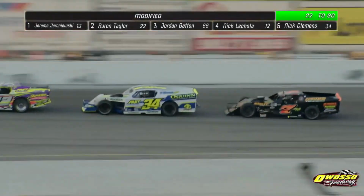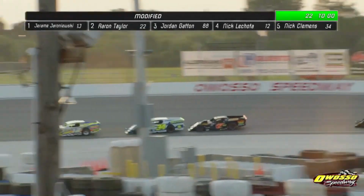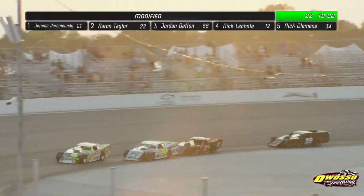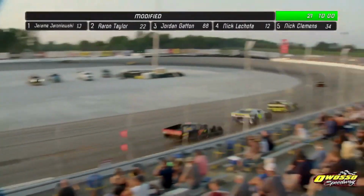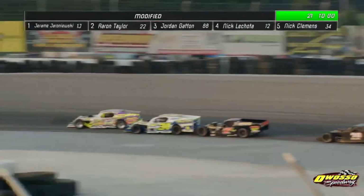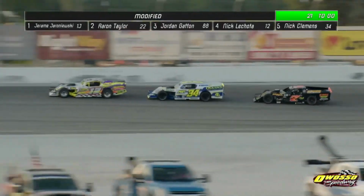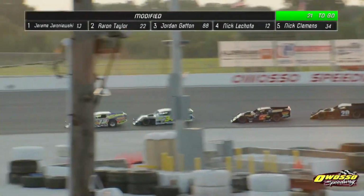I mean, give props to the 34 Clemens, he could easily put those left side tires on the concrete in that battle when he was getting squeezed down in the bottom groove. Decided he'd get more grip on the asphalt, and he just tucks in line. At least he was able to keep his position instead of maybe getting a little bit loose. Now they make a little contact as they came out of turn number 2. We're going to hit 20 laps to go now.